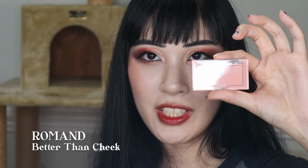So this is the Romand Better Than Cheek. These are so good. The color looks like it's blooming on your cheeks. Now these are really matte. The way that they were advertised by the YouTuber who founded Romand, they also blur. These serve both to add the pigment to your cheeks, and they also blur your cheeks. It's crazy, it's beautiful. These blend out so well. There's a lot of different colors at this point. These are really great and I love them.